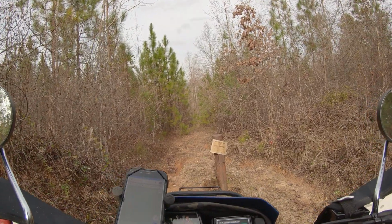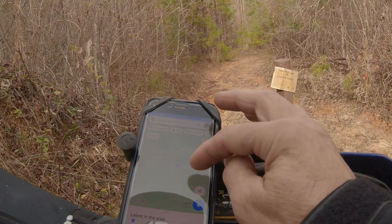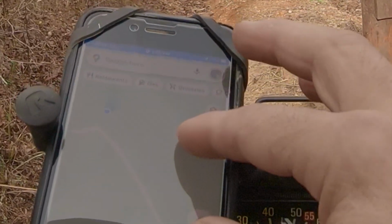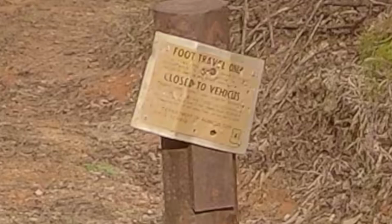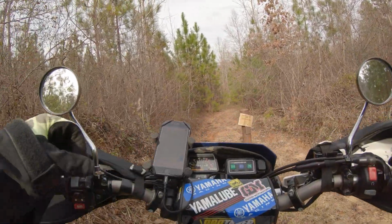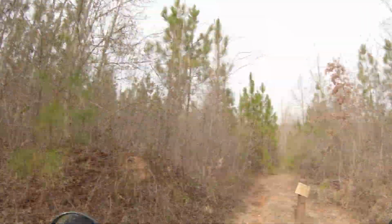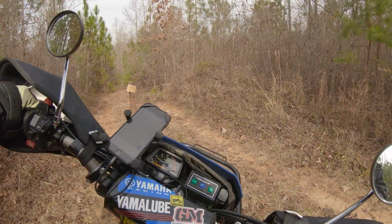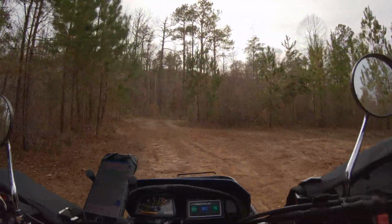Well, it seems that my little trail has come to an end here. Looks like it's a hiking only trail, even though it shows on the map as a road. And hey, how many of you noticed I got a new screen for my phone there? It was cheap, and I was being cheap, but yeah, this just kind of came to a little parking area here.